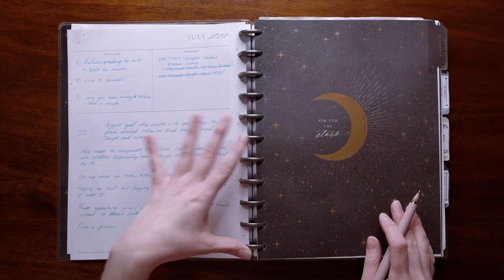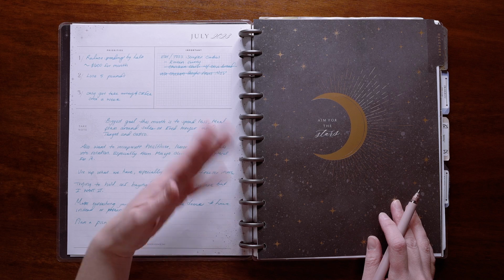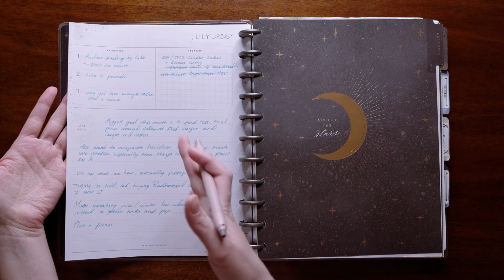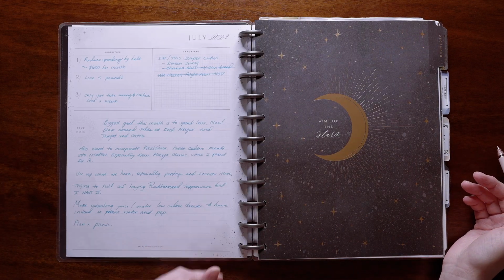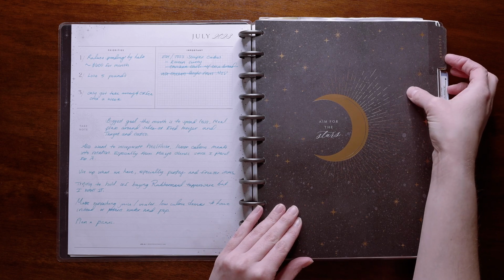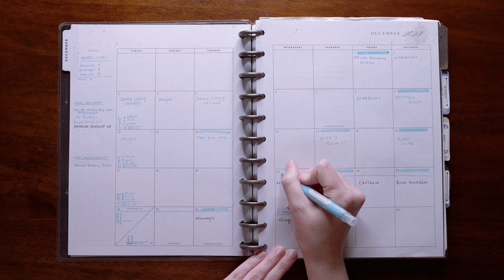And I hate how this page is still on here. So every month I just take out the previous month. July hasn't been in here in a while, but I have to leave this in here because it has this. So it's kind of annoying that this is still here. And then we move to the monthly spread. I forgot to highlight this.